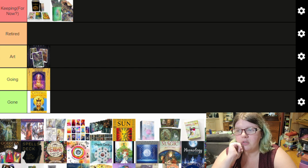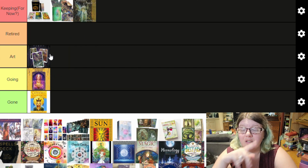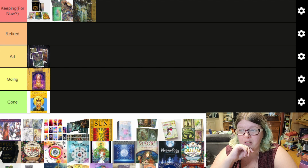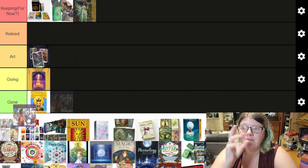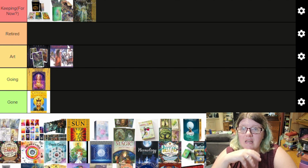The Fairies Oracle by Brian Froud is another one that I do still have. And it's kind of a question mark, to be honest, but we'll talk about that more in a future video. The Tarot of Transformation. Okay, I have this. It's not a part of my active working collection. I can't figure out exactly what to do with it.